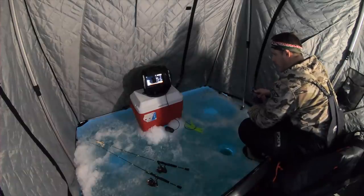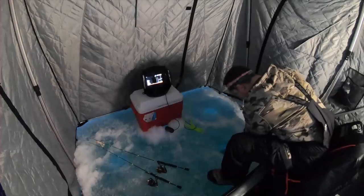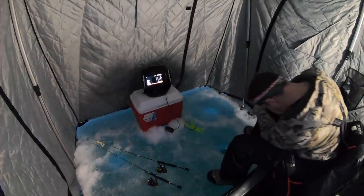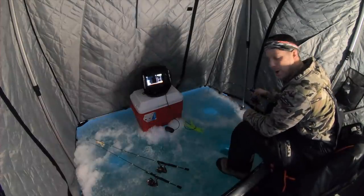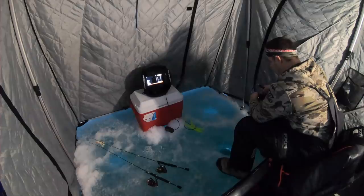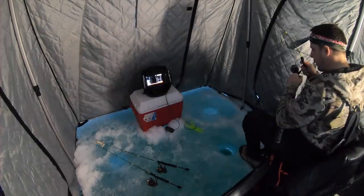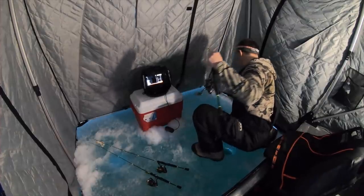All right, she's coming up now. 17 feet. You guys can see her on the graph. I can see her. It's a big fish. It's not a natural. Wow, wow, wow. He's right here.